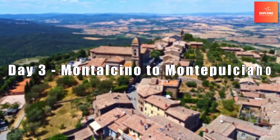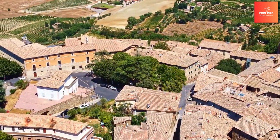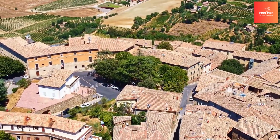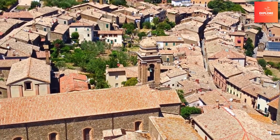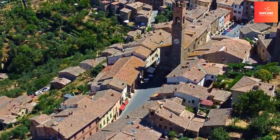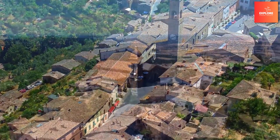You should kickstart your day in Montalcino, famous for its Brunello di Montalcino wine. Montalcino shines with its captivating landmarks, beginning with the imposing fortress and the magnificent cathedral. These architectural gems not only offer panoramic vistas of the surrounding countryside, but also showcase exquisite designs that bear witness to the town's rich history.